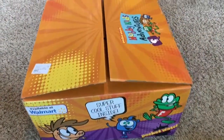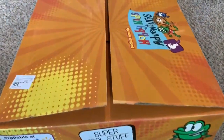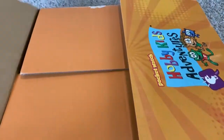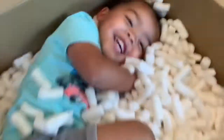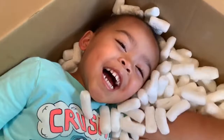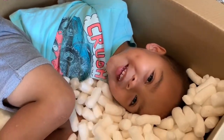Hey, guys, I think this box is moving. Do you see that? Wait, what could be inside? I don't know what's in here, guys. It's moving. What's in the box? It's Jaylen in the box. Hey, Mom, can you move me to HobbyKids?